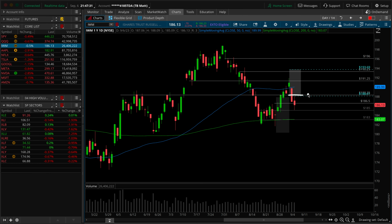IWM, Russell 2000 and the small caps, rusty if you will, they're actually looking, well, quite rusty. The reason being is that we're well extended through the lower bound of this week's expected move. There's no hammer-esque style bar. You'll notice in the upper wick, it's clearly a rejection after attempting to move into Tuesday's range. And again, we close underneath this key structure here from prior resistance off in the past.